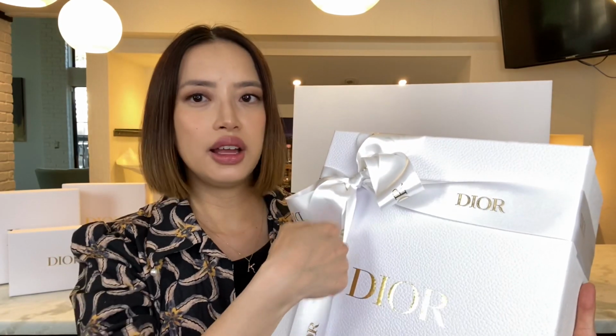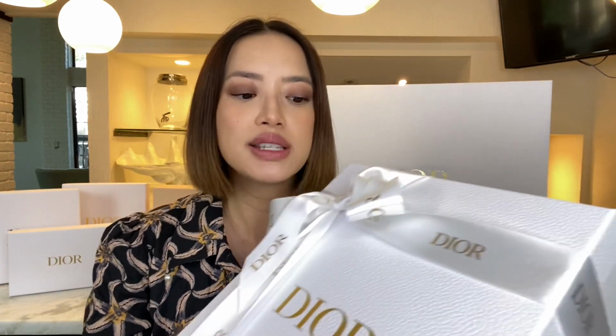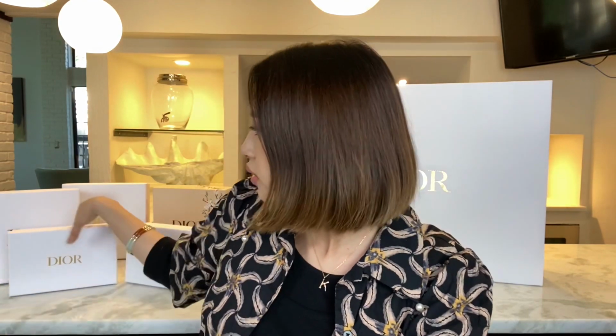Before I unravel this ribbon here, I do want to point out that the texture on the box with this pebble is basically the same as the boxes the makeup comes in when you order from Dior.com. So I have a bunch of makeup boxes that I've gotten over the years. I don't keep all of them, just some of them. And actually, even more recently, I tend to just ask for simplified packaging because I don't need this many boxes. But yeah, I just wanted to point it out. It's the same. And the ribbons themselves are actually very similar. The difference would be these are just wider to fit with the larger boxes.